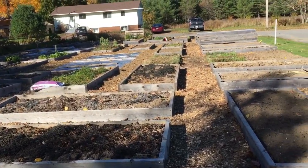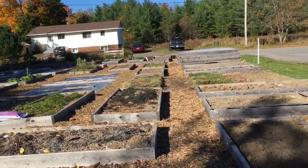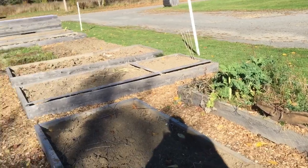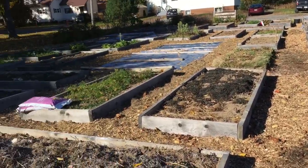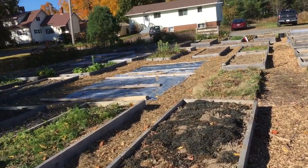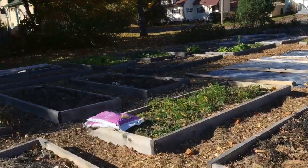I never did try to count them, but there must be, I would say, at least 50 or more raised beds here. I didn't get past here this summer at all. Other summers I've come by. Almost all of them are in use in the summertime.